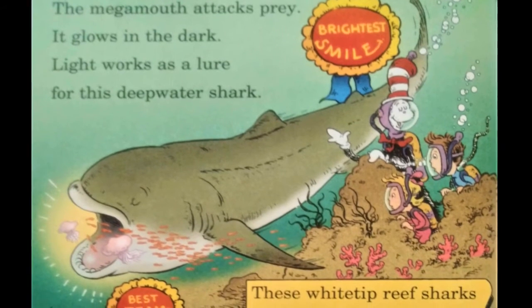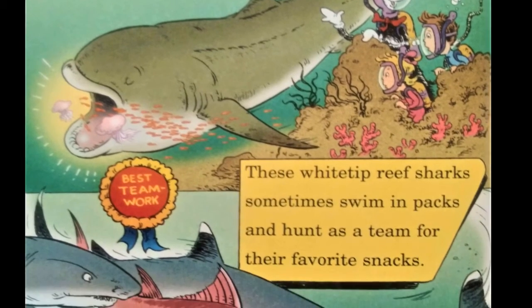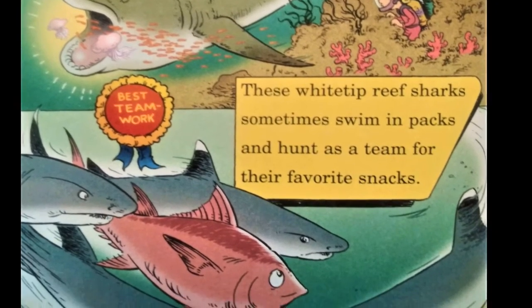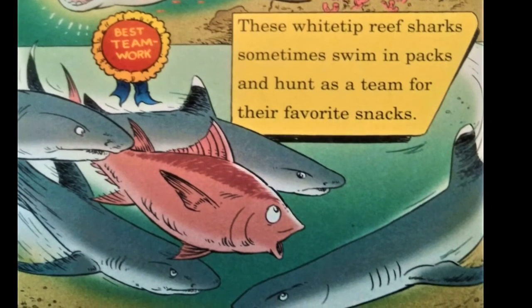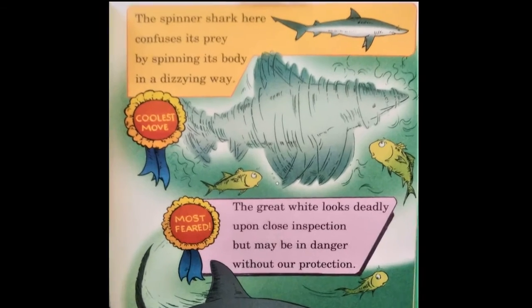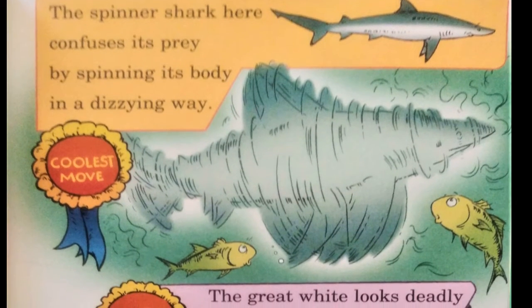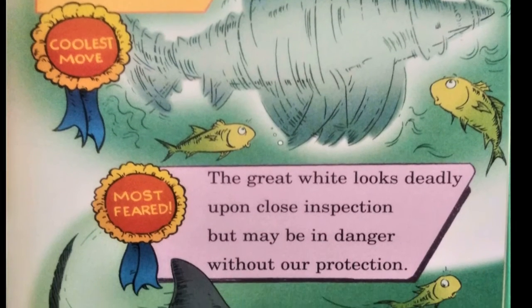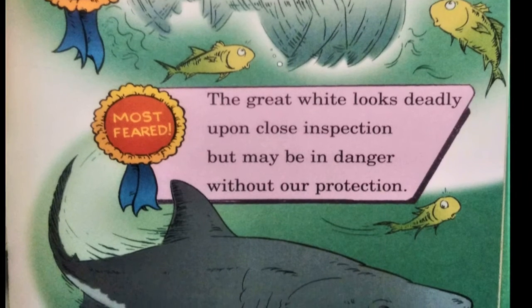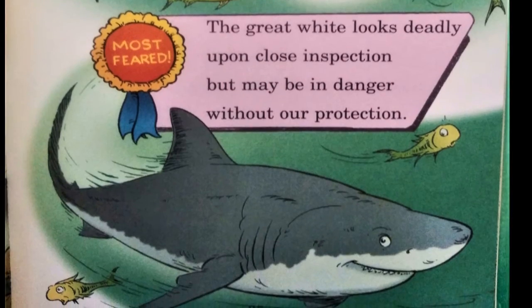The megamouth attacks his prey. It glows in the dark. Light works as a lure for this deep water shark. These white reef-tip sharks sometimes swim in packs and hunt as a team for their favorite snacks. The spinner shark here confuses its prey by spinning its body in a dizzying way. The great white looks deadly upon close inspection, but may be in danger without our protection.